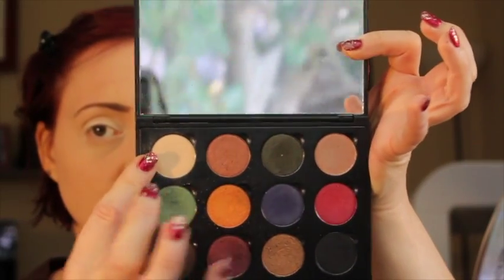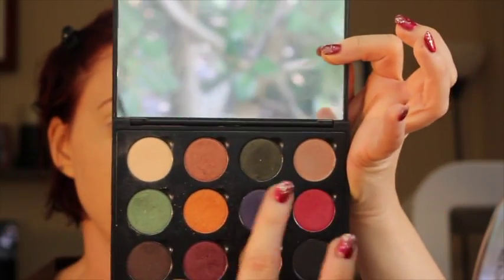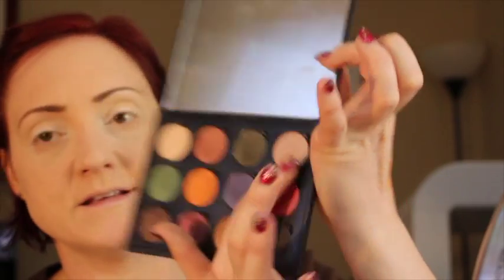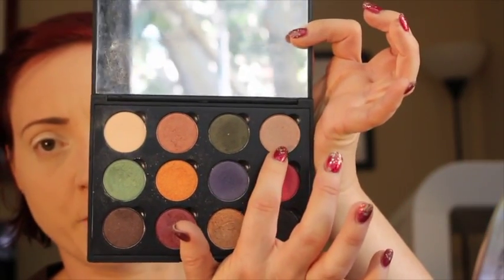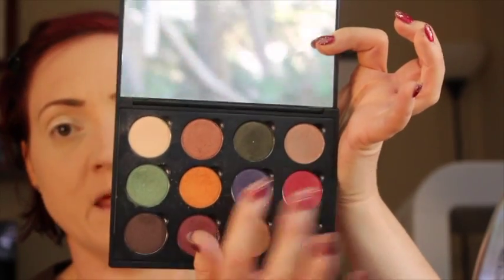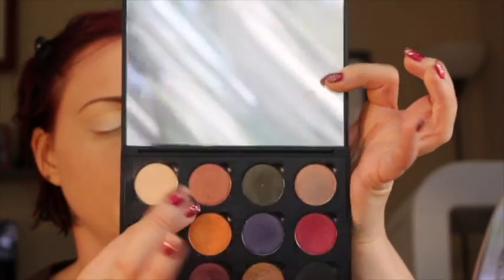This one is Chamois Nude, which I just put in my crease, and then this one is Bright Copper, and this one is Light Apricot. So I'm going to take Light Apricot and put that on the inner portion of my eye, and then Bright Copper and put that on the middle of my eye. Then that other shade, and apply that to the rest.